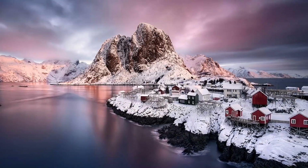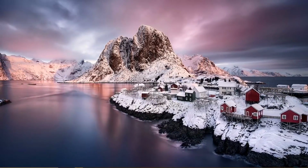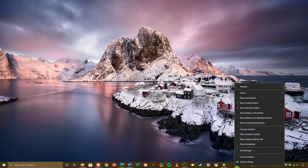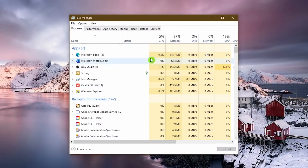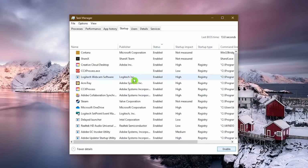Another issue is that many of the programs you have installed will run in the background at startup even though they're not opened. To disable these programs from running at startup, right-click the taskbar and select Task Manager. Go to the Startup tab. Here you can see all the programs set to run when you start your computer. For those that are enabled, left-click on those you know you don't need when your PC starts up and select Disable in the lower right. And do this for every program you know you don't need at startup.